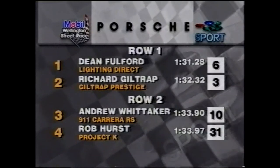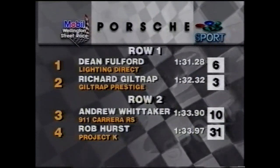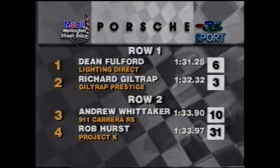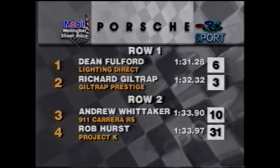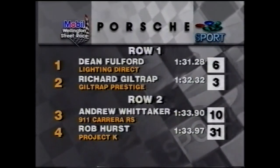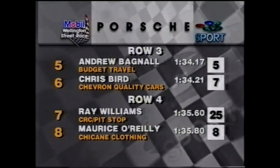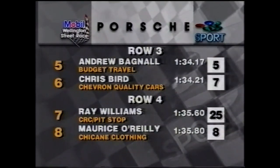The 2 young guns of the Porsche racing, and I expect to have a good battle between these 2 guys. Dean broke a gearbox last weekend, but qualified on pole this weekend, but not much between him and Richard. Andrew Whittaker and Rob Hurst on row 2 for the Porsches. And on row 3, Andrew Bagnall, a man that's pedalled Porsches around here a few times, from Chris Bird.